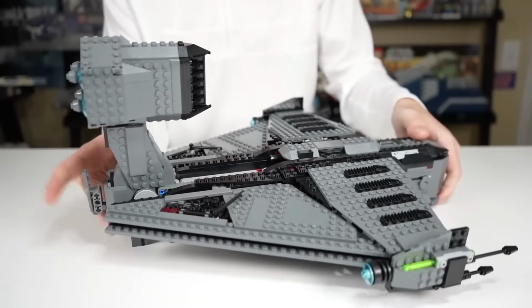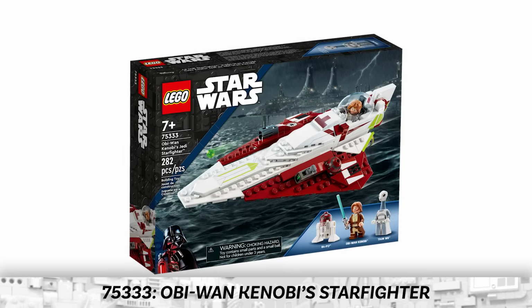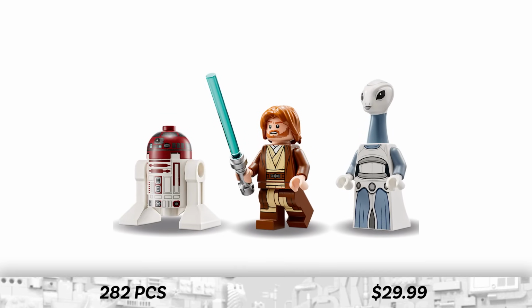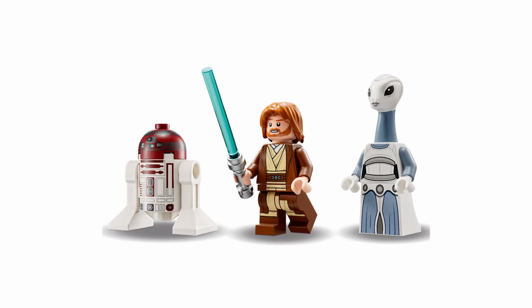So it's got some great features baked in that you just don't see on a lot of smaller ships. Next up for $30, we have Obi-Wan Kenobi's Jedi Starfighter from Episode 2. Great Obi-Wan minifigure. For the first time ever, Taun We, and she looks amazing. It's awesome to finally have a Kaminoan in a LEGO Star Wars set.